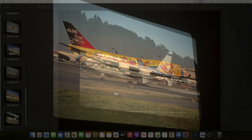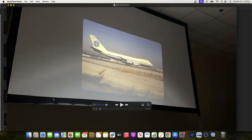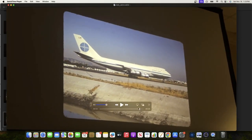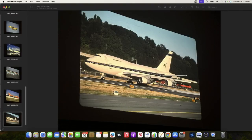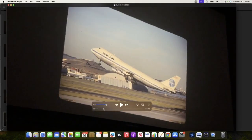That is really nice. Alrighty, everybody, so I hope all of you enjoyed those. Let me go ahead and show you some of those pictures again. So let's go one by one. So there's another Pan Am shot that's really cool. Let me see if I can get it zoomed in there. So there we go. Very nice Pan Am shots. That's definitely a really cool one to see. And the National is very cool as well, along with another Pan Am rotation shot. That was nice as well.